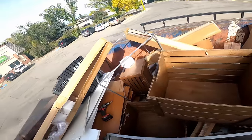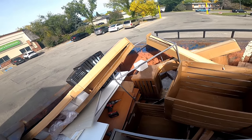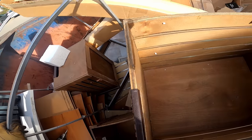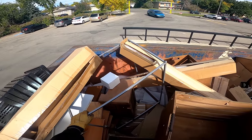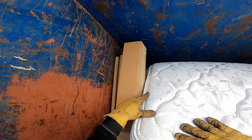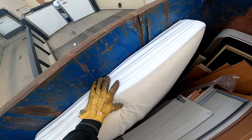Now, is there any way we can make some more space and get a better look at what's going on under here? Look, look, look, I found a little spooter. Hey, buddy. Yeah, you're right. You just keep doing what you're doing.